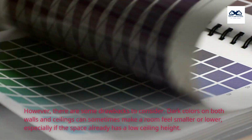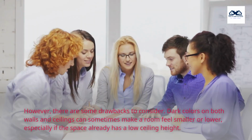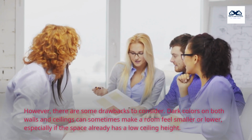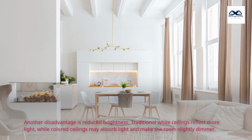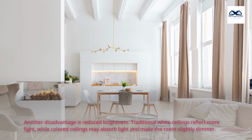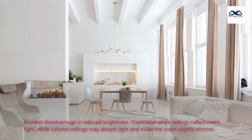However, there are some drawbacks to consider. Dark colors on both walls and ceilings can sometimes make a room feel smaller or lower, especially if the space already has a low ceiling height. Another disadvantage is reduced brightness. Traditional white ceilings reflect more light, while colored ceilings may absorb light and make the room slightly dimmer.